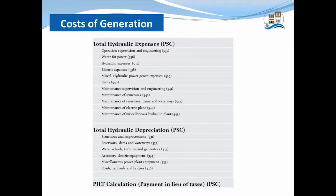The cost of generation can be broken down into a couple areas, and this is taken out of some of the public information that the city has made available around both the cost and the generating data. And I know this is fairly small. I really want to focus on the main topics there: the total hydraulic expense, the total hydraulic depreciation, and then the pilot calculation, or payment in lieu of taxes. These are the three main categories that the city has tracked costs for over this 31-year period that we're looking at in terms of evaluating the performance and how the hydros have benefited the city over that time.